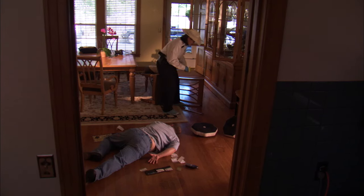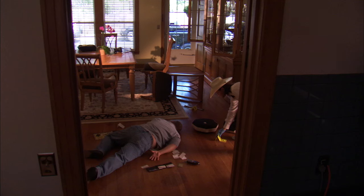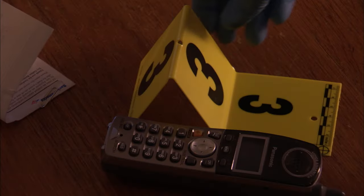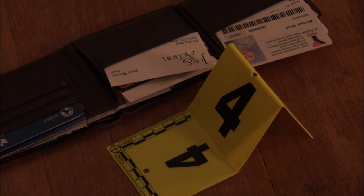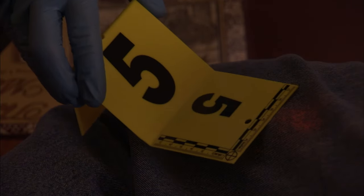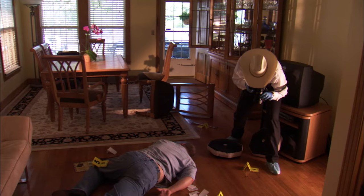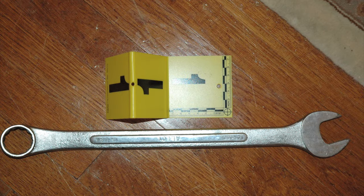We have markers that are numbered 1 through however many we need. We place them within a crime scene to document evidence that is going to be within that crime scene. Placing the markers helps you organize your evidence, so when you document it on paper, you can correspond a number with the item. There is a scale on the edge of each marker. You place the marker parallel with the item of evidence. That assists you whenever you take photographs, so you can get an accurate measurement of whatever that piece of evidence is.